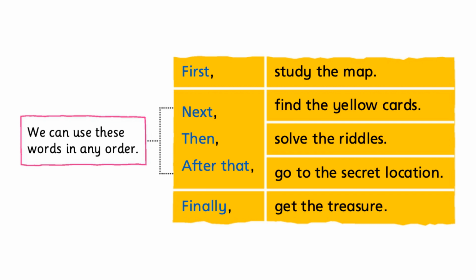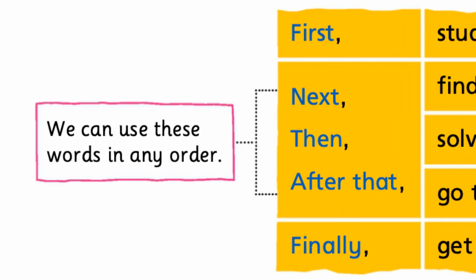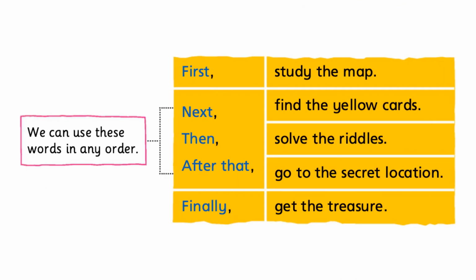When we want to give instructions to others, we don't need to always write numbers to tell others the order of the steps. That is, which step comes first. Instead, we can use first, next, then, after that, and finally. Take a look at the box here. Next, then, and after that can be used in any order because they mean the same thing. They all mean that this step will follow the step before it.